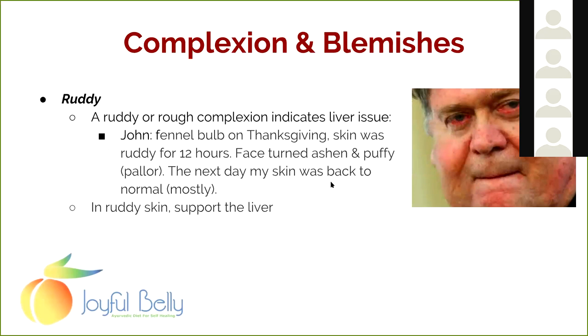Here we see the doshas are really flared up. This person has a ruddy complexion. The skin looks rough. There's irregularity in the coloring, and any irregularity in coloring, I always think of doshas being very aggravated. And so I think of this as a liver issue.